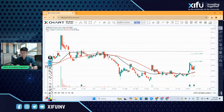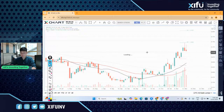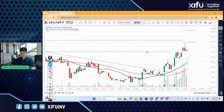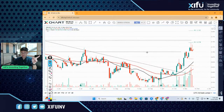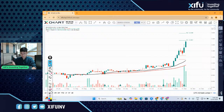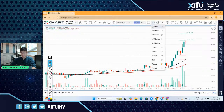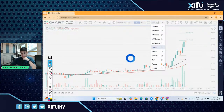Now any other counters? Let's turn back to some plantation, because I haven't entered plantation yet and I'm looking for some stocks right now. Two days ago, on Monday, today is Wednesday, some of them formed the so-called shooting star with high volume, so I think a pullback may potentially happen anytime soon. Of course JPG is very strong. If you notice the chart, it doesn't have any shooting star at all. Very strong, but also a bit scary.